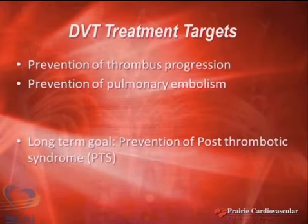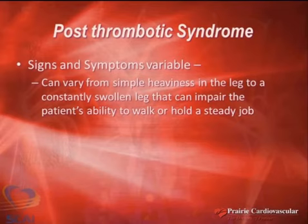So I see post-thrombotic syndrome every single day in my clinic in one shape or form or the other, whether it's acute, chronic, or in the wound center where I treat my patients. 70% of my practice is venous disease, so I see a lot of this. Post-thrombotic syndrome actually varies hugely. It could be simple swelling. It could be ulcers impairing work and the ability to hold a steady job.